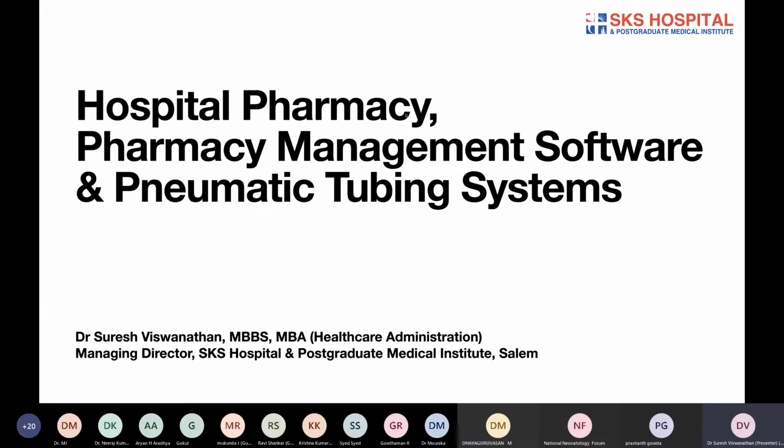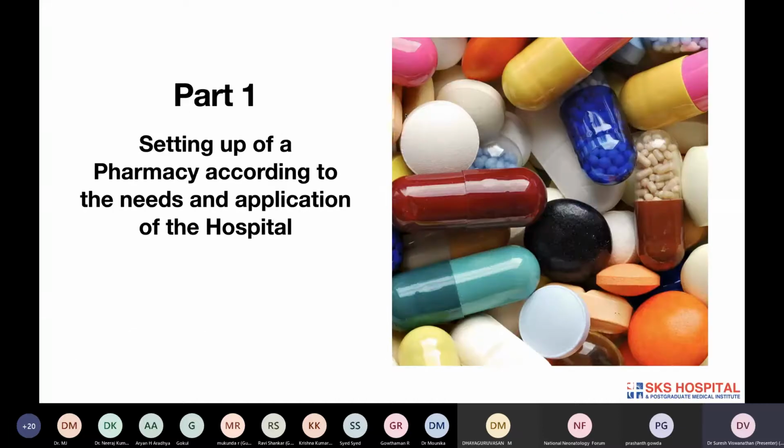Pharmacy in itself is a fairly vast topic because it's very important to the functioning of the hospital, not only clinically, but as I'll show later, financially also. There are three parts to this talk, so let me take it step by step. The first part is setting up a pharmacy according to the needs and application of the hospital.